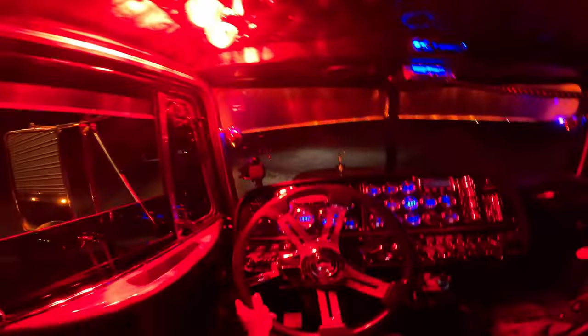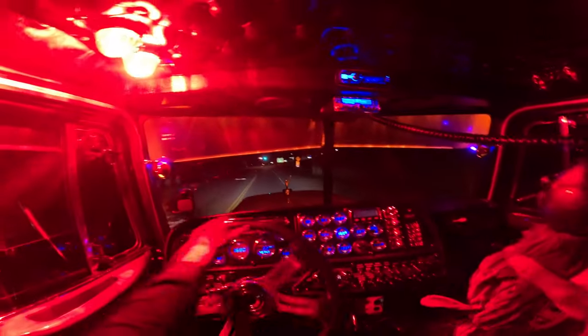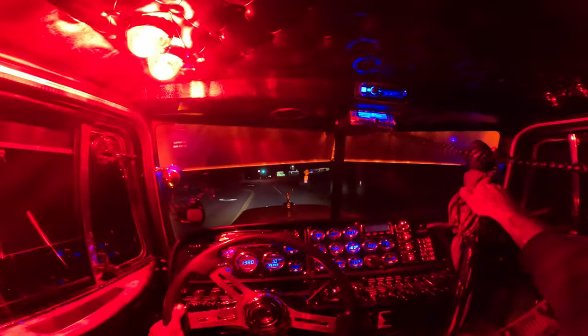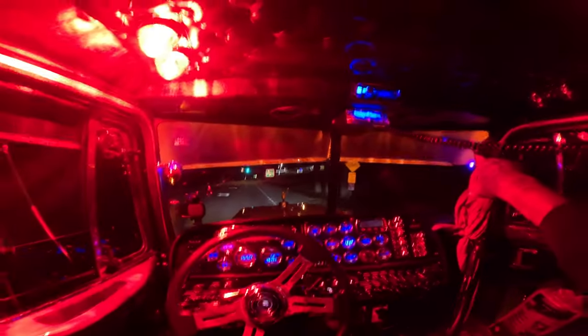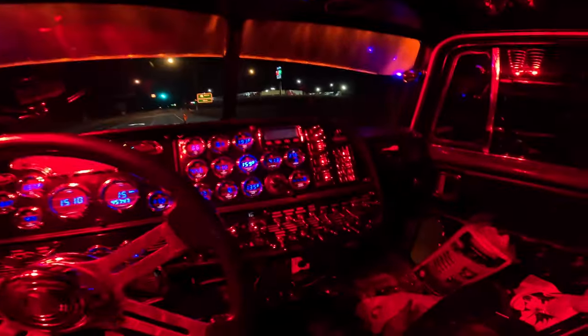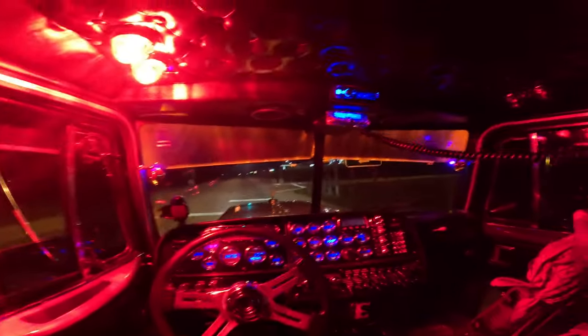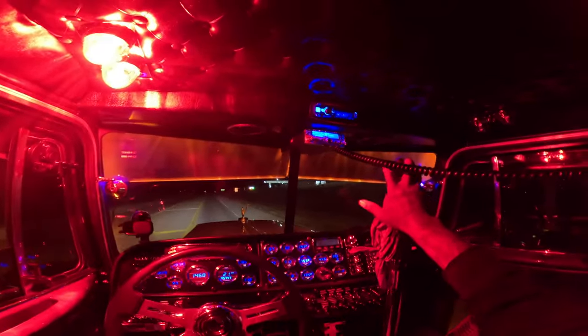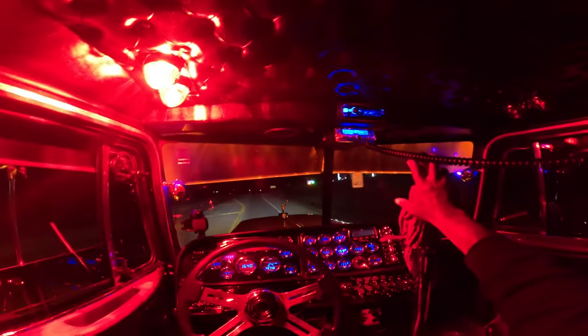Y'all, over here to this truck stop just to see if I can position myself in a nice little spot. Nothing I ain't got a bag into. Okay, AM Best. I've been to plenty of AM Best. I just need a nice little spot to position myself. That's all. Nothing major.